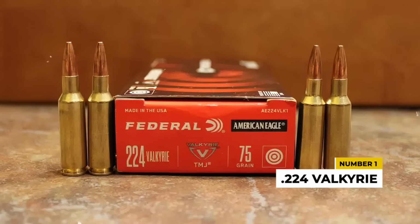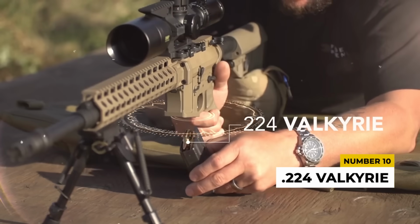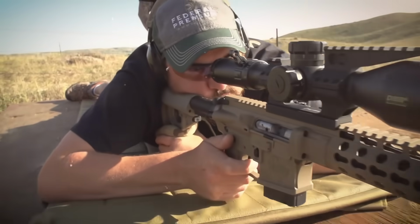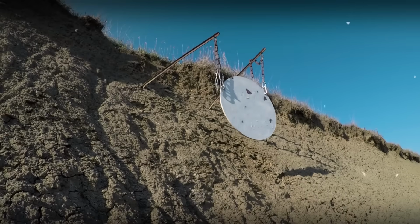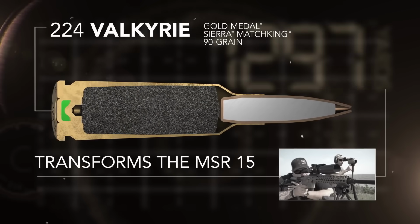Number 10. 224 Valkyrie. The 224 Valkyrie brings something different to the table. Developed with AR platforms in mind, it's designed for extended range shooting and manages to deliver around 1 MOA accuracy in optimal conditions. Let's look at why this cartridge is a favorite among long-range AR enthusiasts.